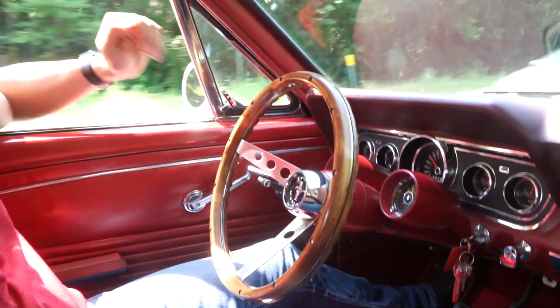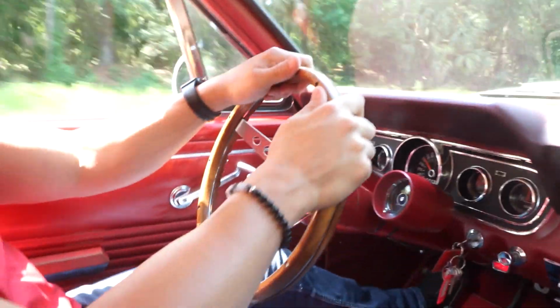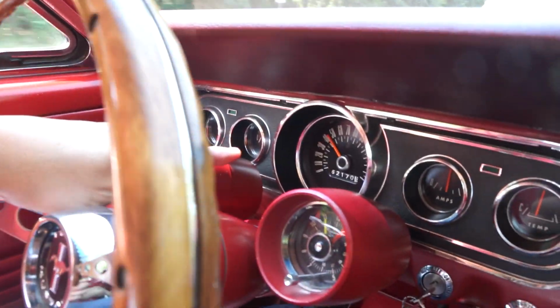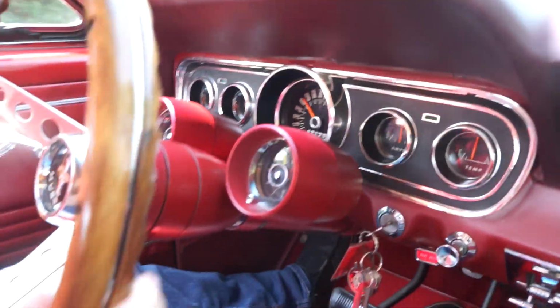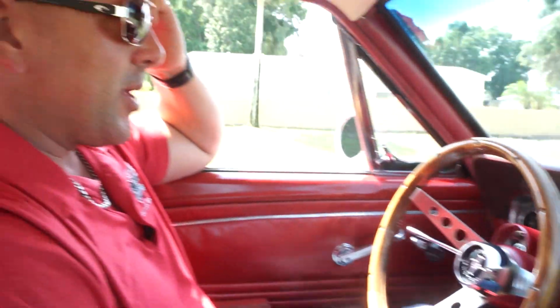You let go of the wheel, the car tracks nice and straight. Look at that, perfect. Great response in the wheel. Steering's nice and tight. Speedometer's accurate, on the money, not bouncing around. Functioning like it should. I can't show you the brakes right now because I got people behind me, so we'll show you that at the traffic light that's coming up.